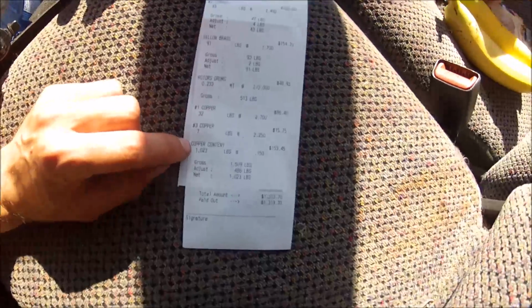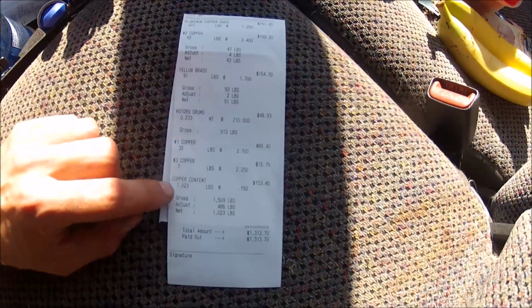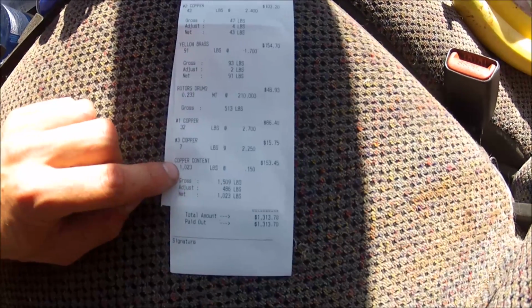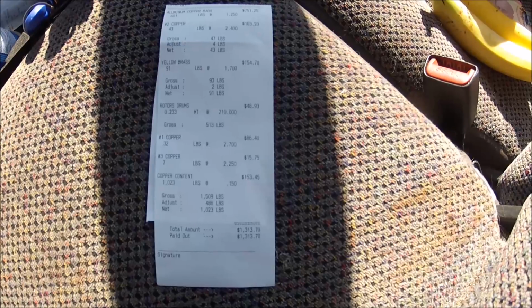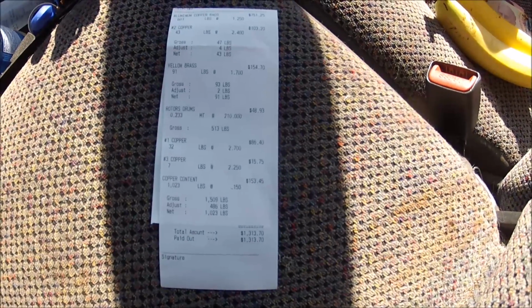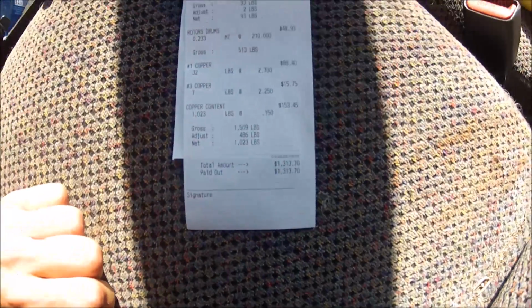And copper content. Those were the air conditioner compressors. This is 1,000 pounds. Got 150 bucks. Just like I think I said that, 150 bucks. So that's awesome, man. Oh man. So $1,313 total.